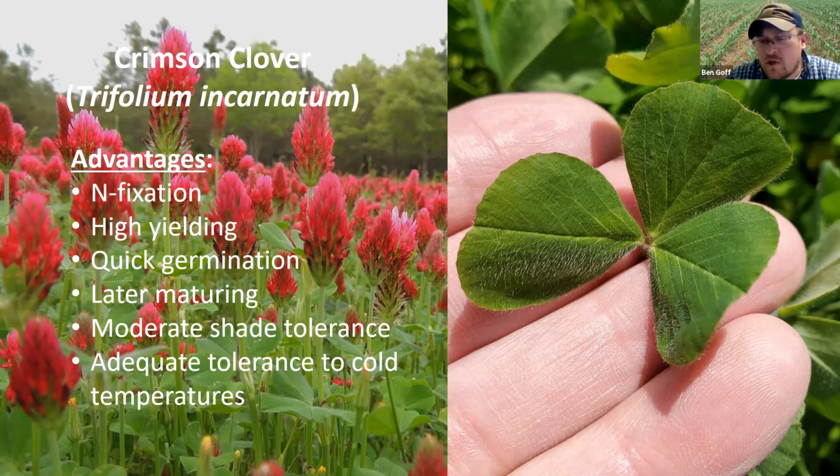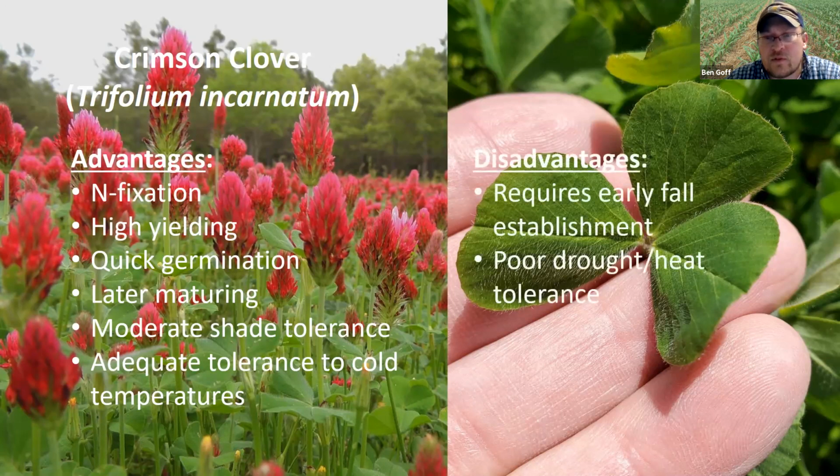It's pretty tolerant to cold conditions. It doesn't winter kill very easily compared to some of these others. The bad thing about those, and mainly all these legumes, is they require an early fall establishment. They need about 6 weeks before a good killing frost to get good and situated so it will survive the year. It does have poor drought and heat tolerance. It doesn't really tolerate those at all.